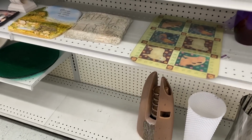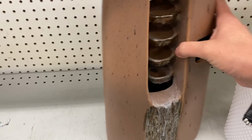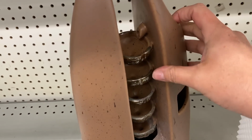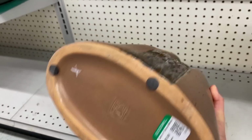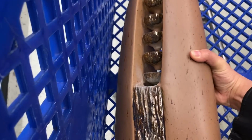Okay, when I first spotted this, I wasn't quite sure what it was. I thought it was just a cool sculptural piece of pottery. And then I got closer and realized it was a tabletop water feature. These are great because you can have them indoors or outdoors. The only problem is it's missing the pump. So I'm going to go ahead and chance that I can find a replacement pump on Amazon and get it for the $10.